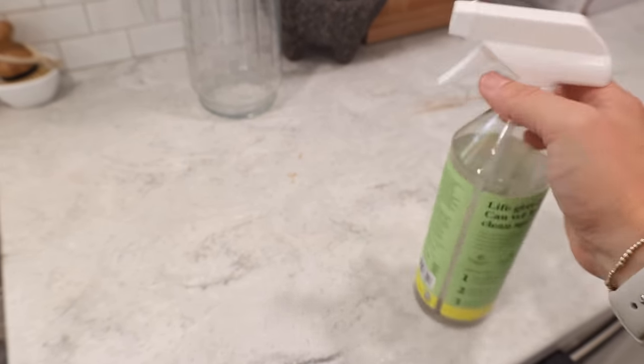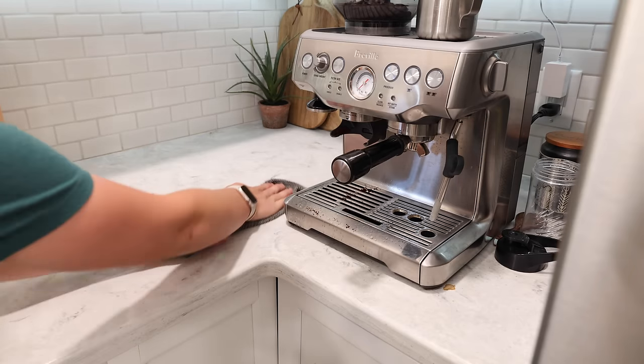Once the dishes were washed, I got started on cleaning all of the appliances, the fridge, the stove, everything.